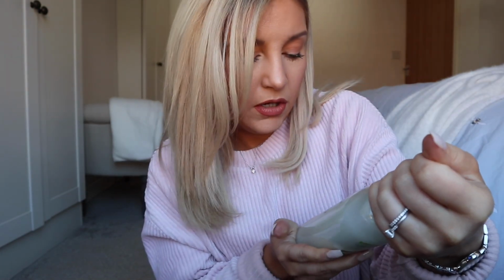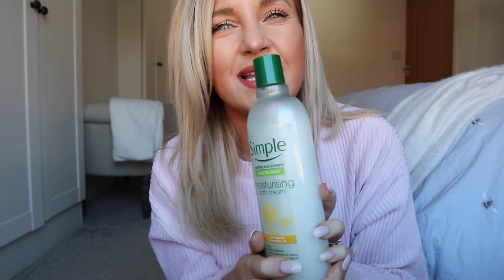It doesn't have any scent to it, but it has a little bit of natural chamomile oil in it. But yeah, if you suffer with any kind of skin problems, but you want to put something nice and nourishing in your bath that makes you feel like you're not just bathing in plain H2O, then give that a whack. It's actually really good.